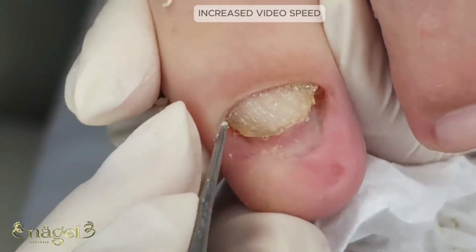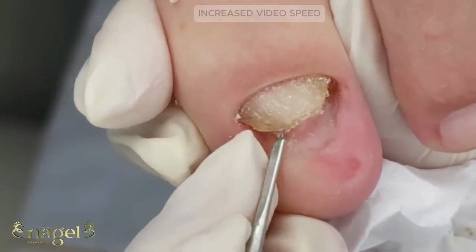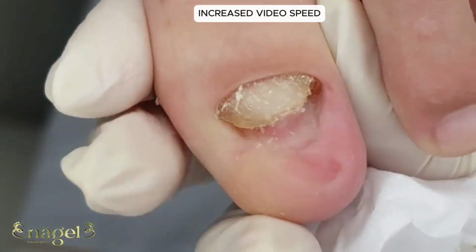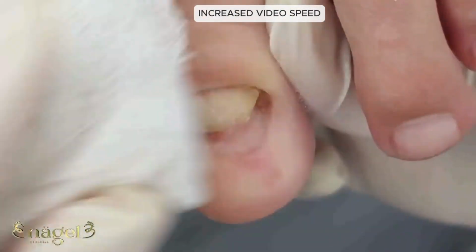Taking care of your feet is a way of taking care of yourself. This patient has been through so much with this nail, and I'm thrilled to help her feel more comfortable and confident. Our feet carry us through life every day, so they deserve all the love and care we can give them.